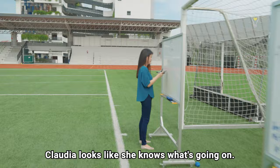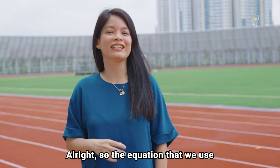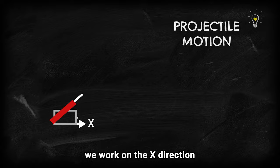So you're calculating the distance between? Between the launcher and the target. She actually gave the equation in the middle already. Alright, so the equation that we use is actually from the chapter of kinematics, and it's actually based on projectile motion, where we teach students how to split the motion basically into x direction and y direction independently, and then from there we work on the x direction having a constant velocity and y direction having constant acceleration.